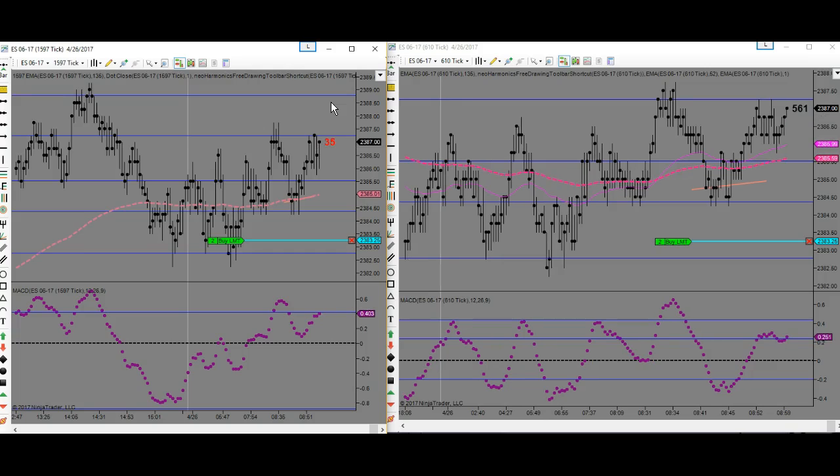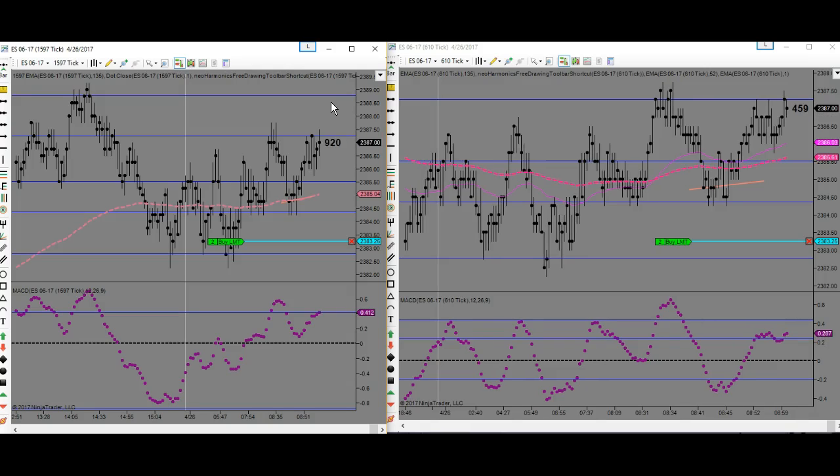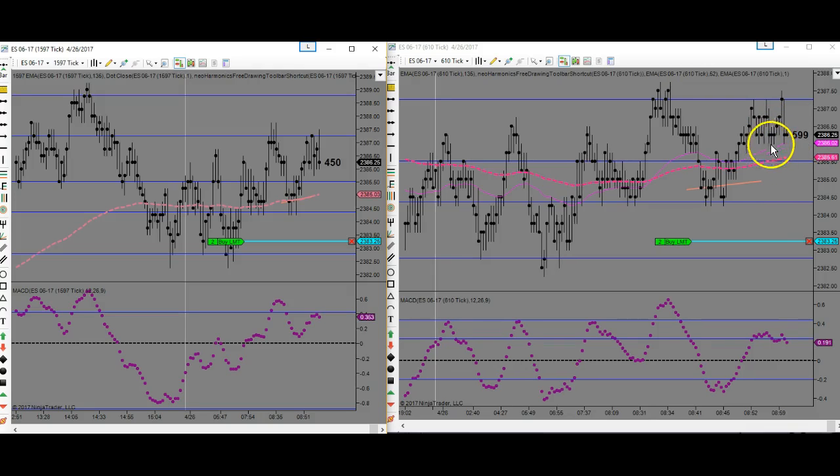So patience is definitely the key here, guys. I want to figure out what type of market we've really got going on before I take anything. And it looks like it's really trying to push. It's trying so hard. Let me check out the news.